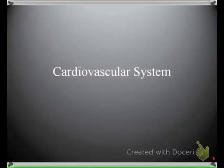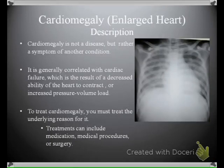Cardiovascular system. Cardiomegaly, or the enlarged heart. Cardiomegaly is not a disease, but rather a symptom of another condition.